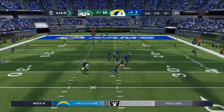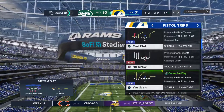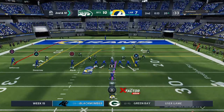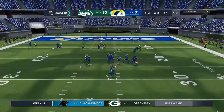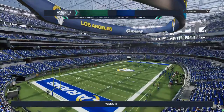Inside the red zone here, they'll look to throw. And that will be incomplete with the clock down now to 13 seconds. After the incompletion, here's second and 10 from the 20. To throw again, Eason. That's complete to Swift out of the backfield.